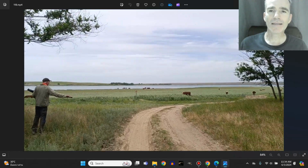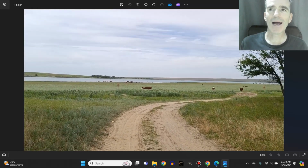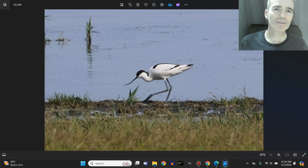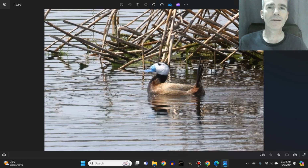Here you can see us arriving on the edge of the lake and setting up the scope. And it had tons of water birds there. It was really amazing. Lots of widespread things like these pied avocets, two species of pelicans, including this Dalmatian pelican, the biggest pelican in the world. And also a very special duck, an endangered species called the white-headed duck, which, for what it's worth, was my 7,500th species. So it was quite a milestone bird for me.